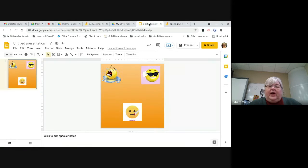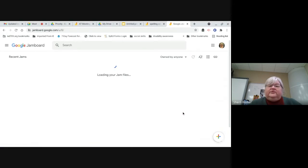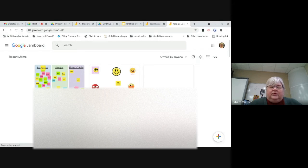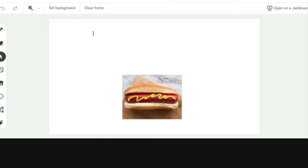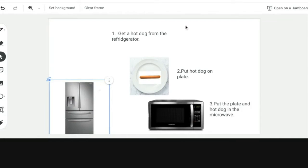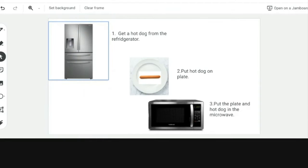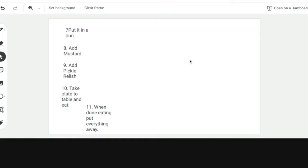Let's see, what else? I can show you some Jamboards that I've done that are a little more interactive. We play Hangman a lot on here. I showed a student how to make a hot dog when we were doing distance learning. I put the directions on here, and I would have the pictures down here and then the directions, and he had to match the picture with the direction. Then he actually went and did it in his own microwave.